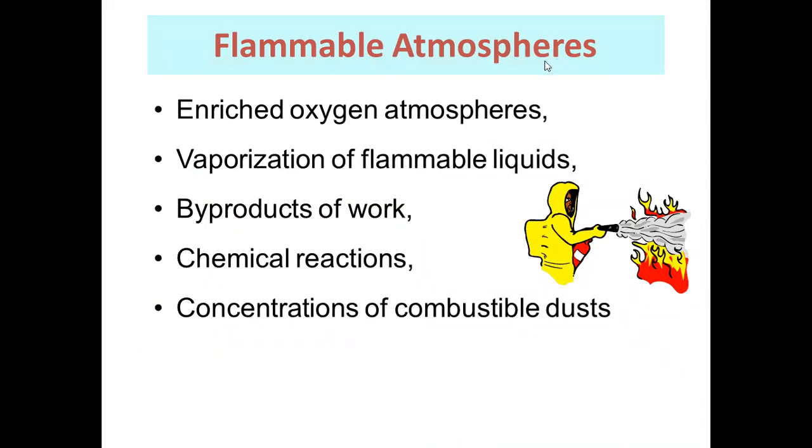So flammable atmospheres are all about enriched oxygen atmospheres, vaporization of flammable liquids or byproducts of work, even chemical reactions, and concentrations of combustible dust. Like in one of the case studies I noted, because of H2S and some other toxic gases in a refinery, the upper layer of that pipeline created pyrophoric iron sulfide. That means a kind of combustible dust layer.